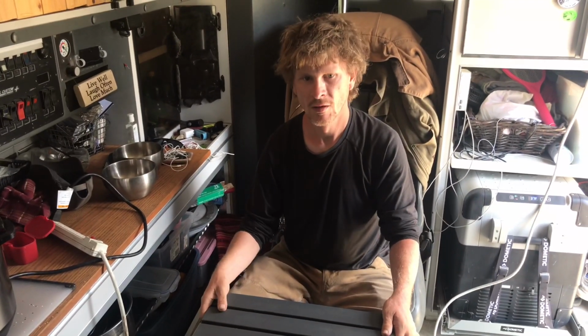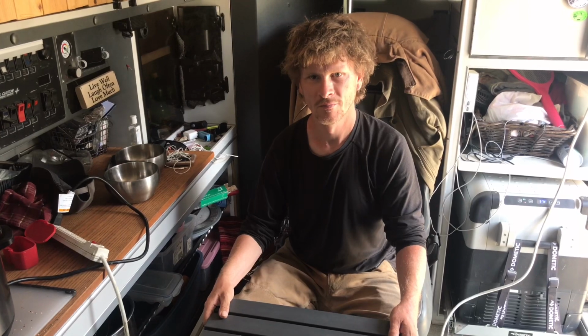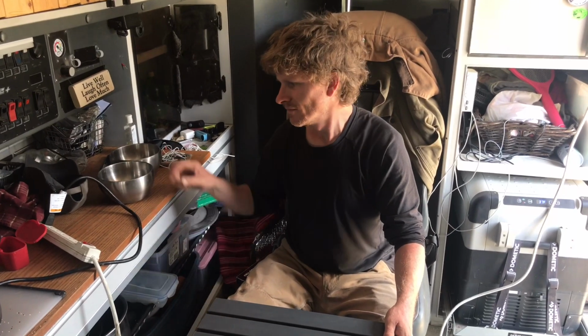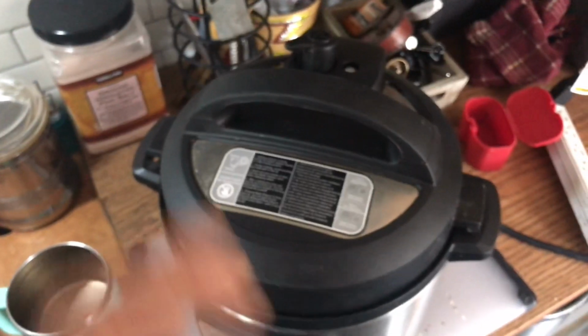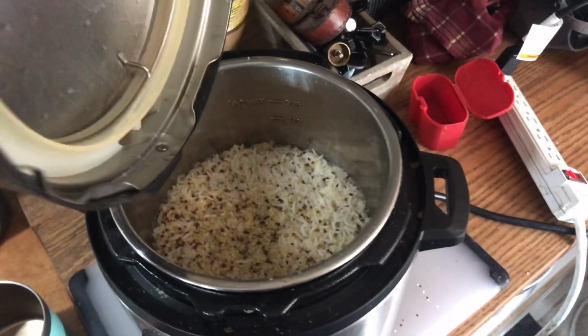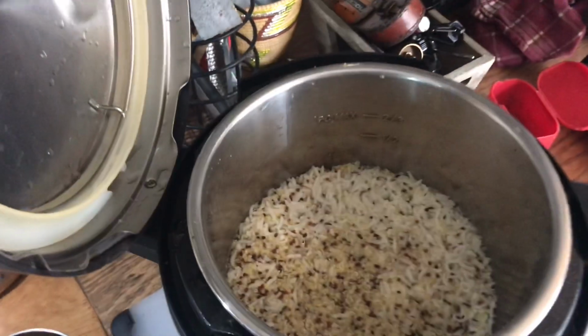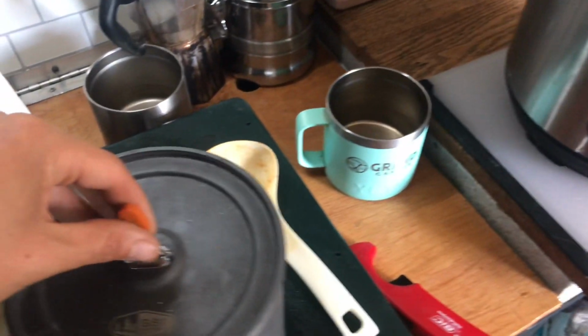Setting up the table for lunch. We're gonna have ourselves a good meal on the side of the road. Yep. Got a little rice and quinoa, and then the chili is done over here.